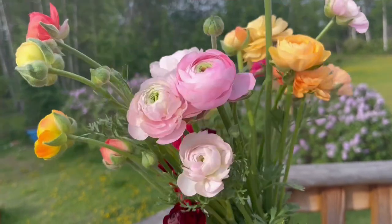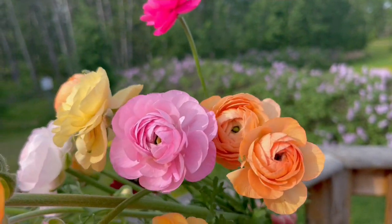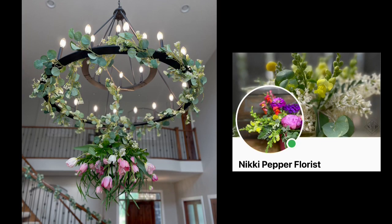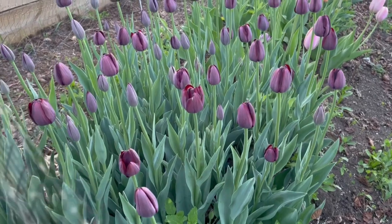But I had been taking to my florist in Valley View. She had just done a design for a bridal shower, and oh my goodness, Nikki Pepper, wow, she's amazing. This is one of her designs with my flowers.